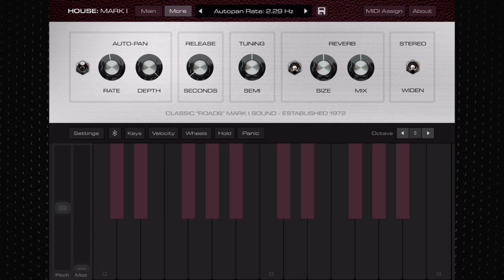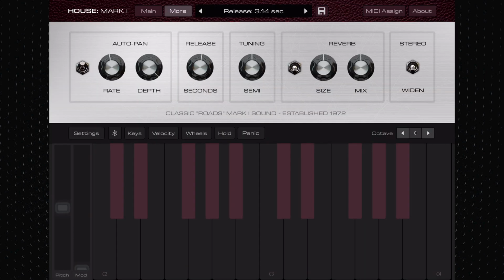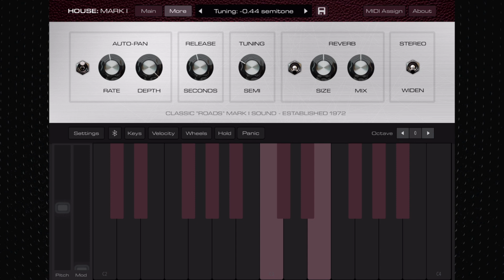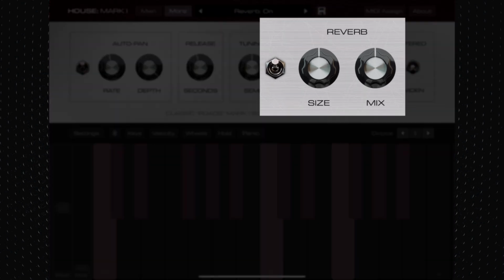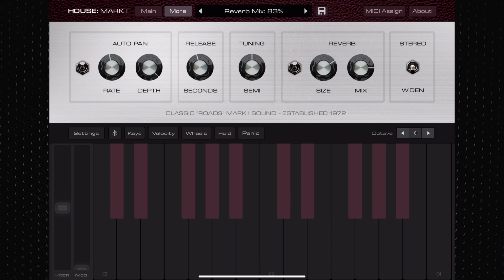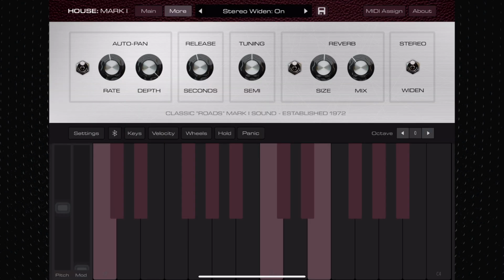You can control the release value of your notes here. And you have fine control over the tuning of the app with this knob. You can adjust House Mark 1's excellent built-in reverb effect here. And you can turn on a stereo widening effect with this switch.